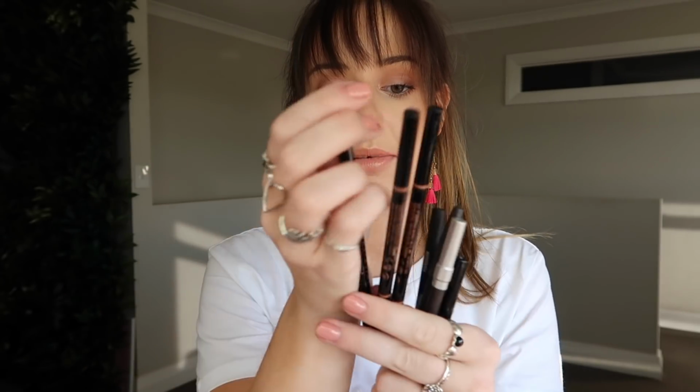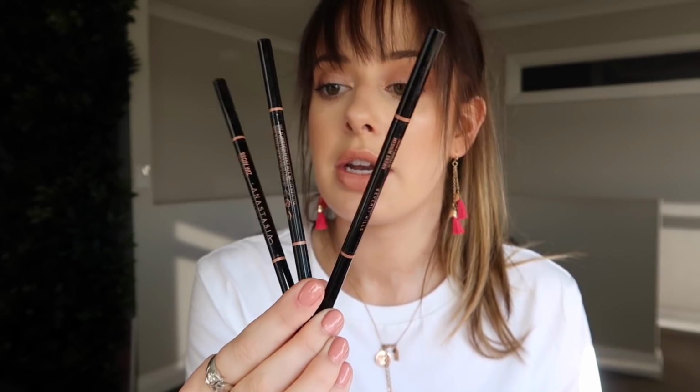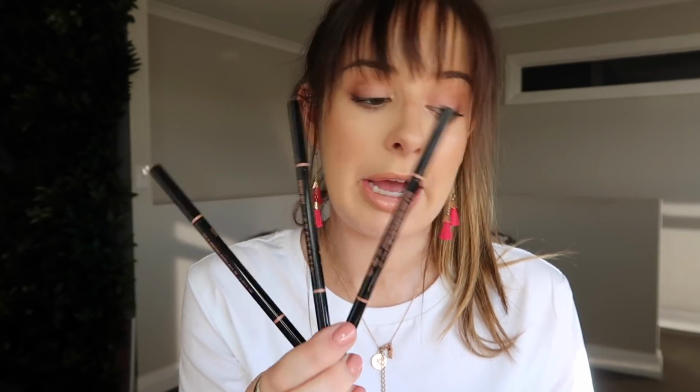For brows and eyeliners. Oh, did I buy two of them? Or is it one? Oh no. So I bought three Anastasia Beverly Hills Brow Wizards, in the shades medium brown, dark brown and taupe. I use these in my kit, so I just bought more.